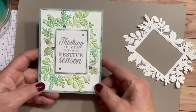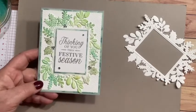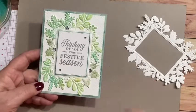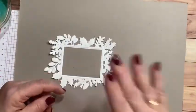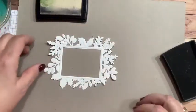So my go-to anymore, if I want something that doesn't have a lot of texture, is that Texture Textiles folder. I like that. So there's that. Now let's go back to this. And we're going to start with using Versamark.